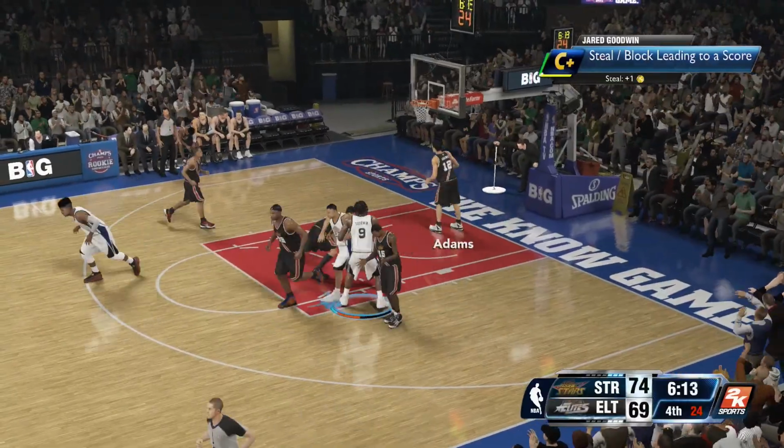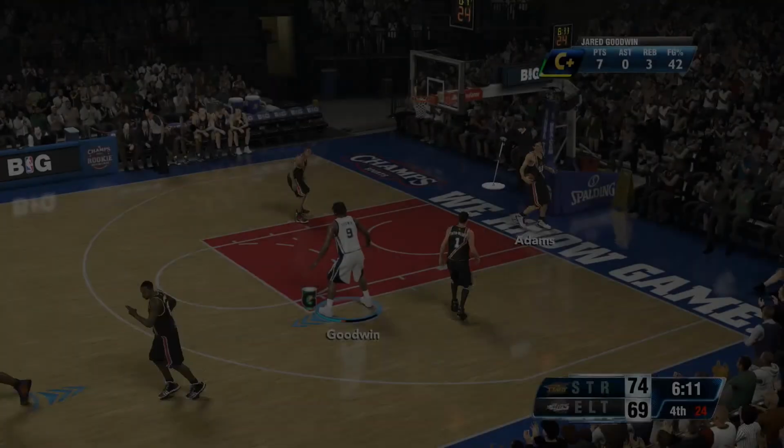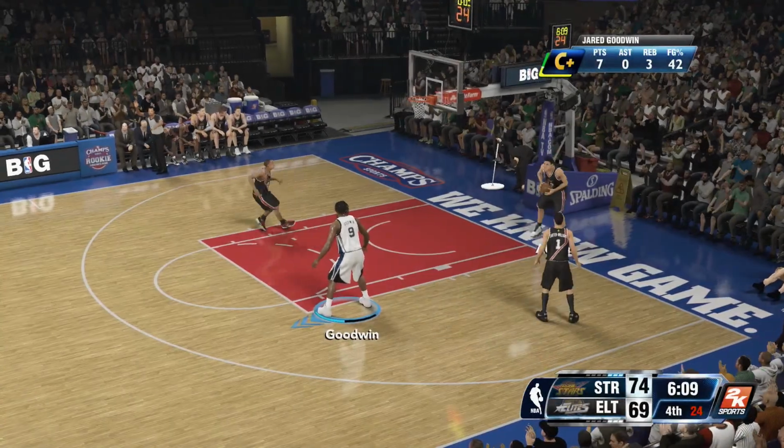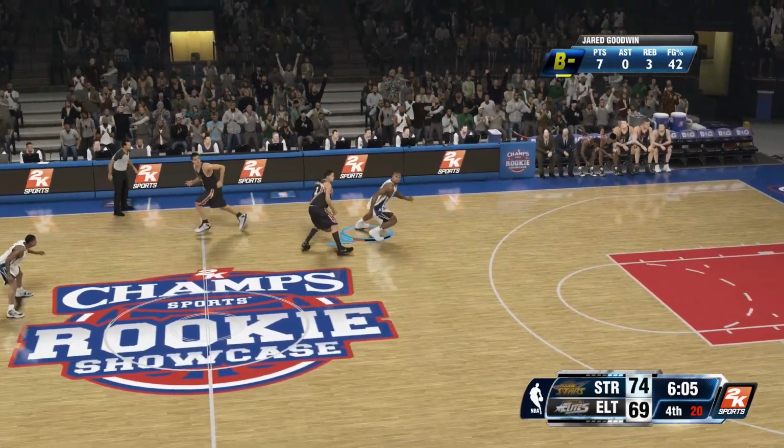The technical issues we did find in NBA 2K14 were primarily cosmetic and didn't detract too much from how fun the actual game is to play. So if you're a basketball fan, it's definitely a game worth trying out.